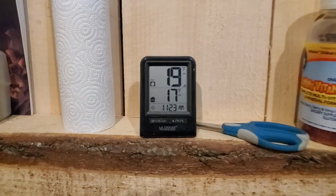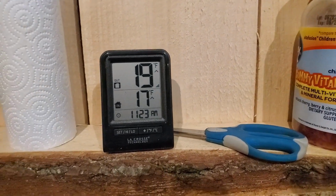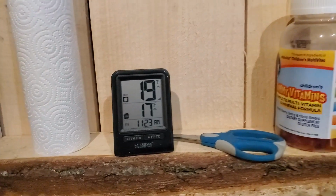Alright, into the cabin. Feels cold in here. Let's turn on some lights and go see what the temperature is. It's the most interesting thing I'm interested in right now. So last night was -10 here, so it means that the cabin is getting quite a bit of heat coming up from the ground. Obviously 19 is still frozen in here, but it's not bad.